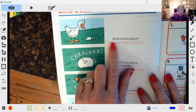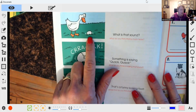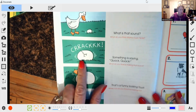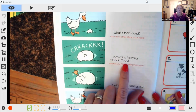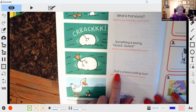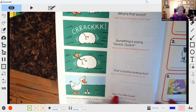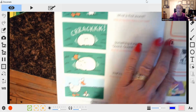So here we have a picture of a duck with an egg that looks like it's vibrating there. What is that sound? Quack. Something is saying quack, quack. Look at his little leg. That's a funny looking foot. Out pops a little baby duck. Hey, it's a little duck. If you want to read the little questions with your child, you can.